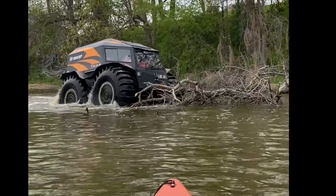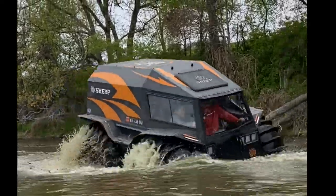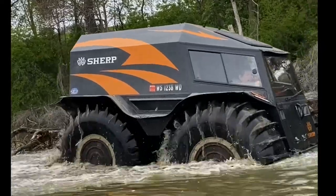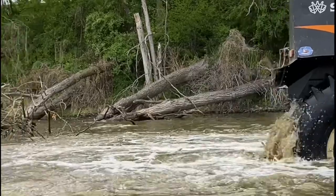Well, this last tree interaction, I never in a million years thought I was going to get over this, but I was just able to catch that tire and pull that branch down, and I was able to pop over, so that was pretty cool.